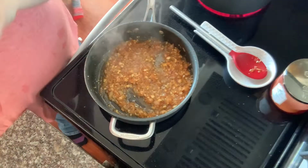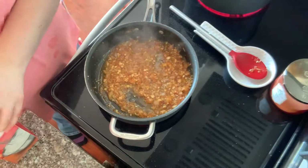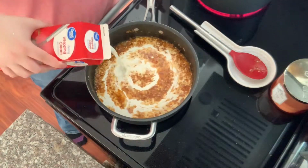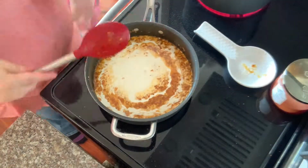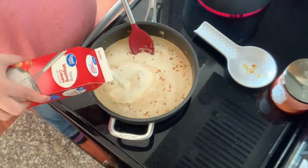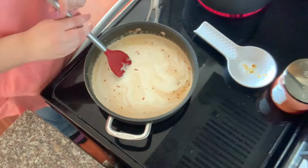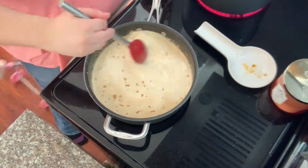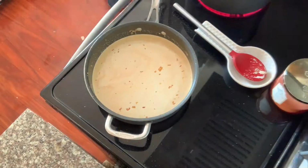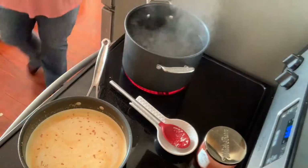So now that my white wine has reduced, I'm going to go ahead and add in my heavy whipping cream. I want to say I added about a cup and a half in total. I'm so bad at this kind of stuff. I don't measure anything pretty much when I'm cooking unless it's a new recipe that I'm trying out. And even then, sometimes I just tend to eyeball it. So I want to say I used like a cup and a half, maybe more, maybe less.